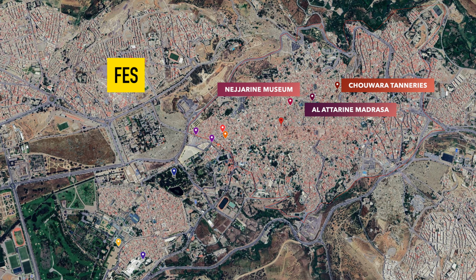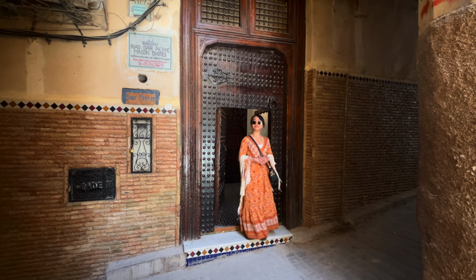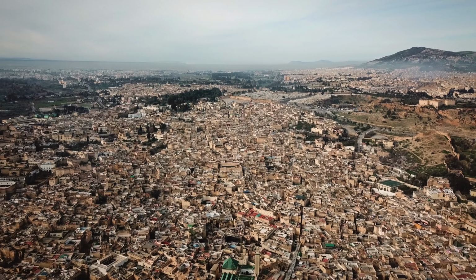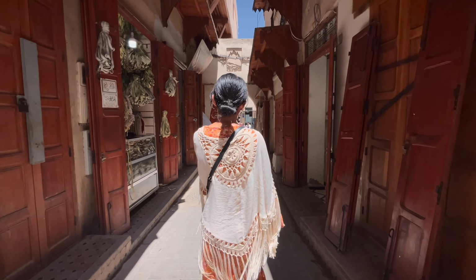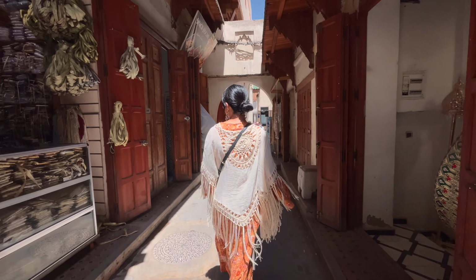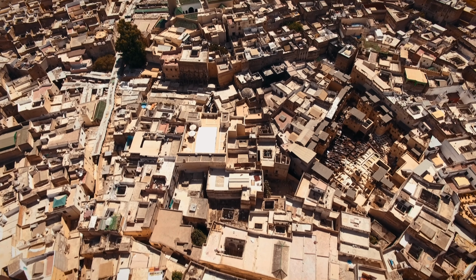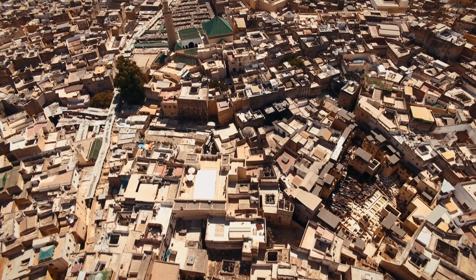Number 4 on our list is the Fes El Bali Medina, located inside the ancient walls of the city. Although many people will tell you that hiring a guide is necessary to avoid getting lost in the huge Medina of Fes, we decided to take the exciting risk of exploring this labyrinthine UNESCO World Heritage Site on our own.